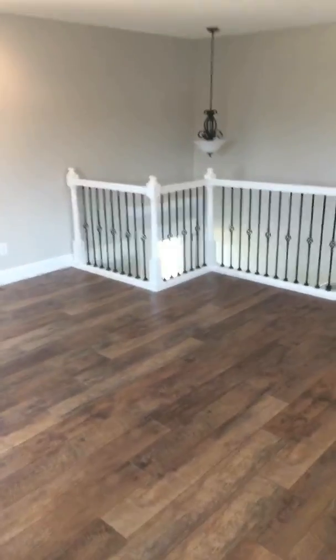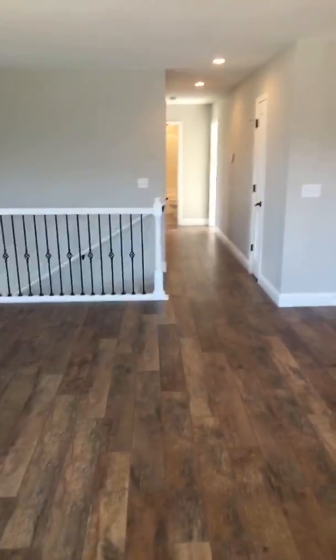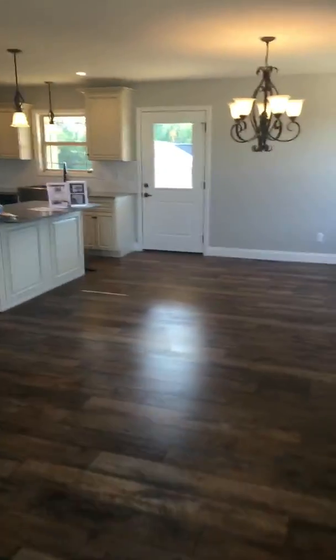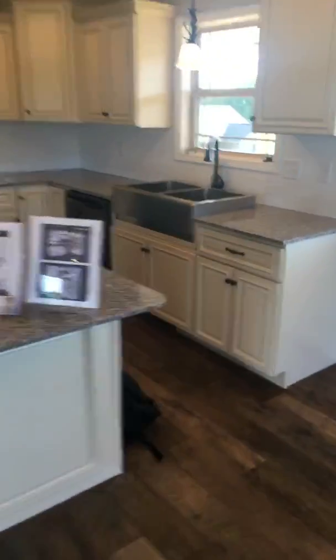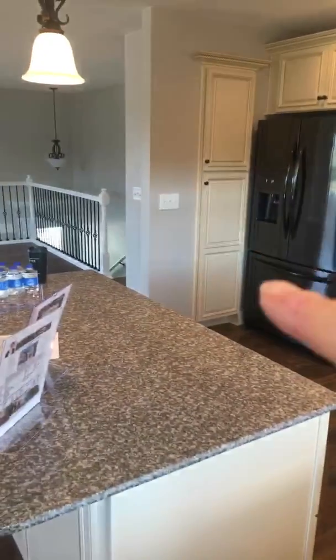This is our entry here. It's a split level. There's our living room here, hallway, and then our beautiful kitchen and dining room on this side. And that door leads out to a really, really nice deck. You've got a center island here, farm sink, granite countertops, some extra storage over there.